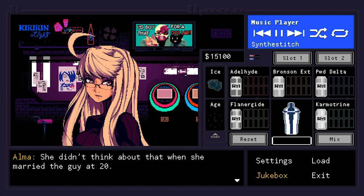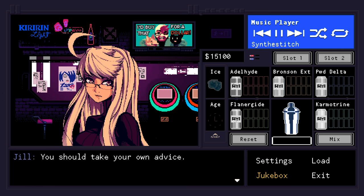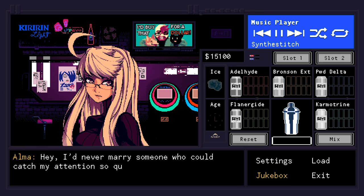Yeah, I don't know, man. Your personal happiness is important, but if it's at the cost of the child you brought into the world, I don't think so. She didn't even think about that when marrying a guy she had only known for like 3 months. You should take your own advice. Hey, I'd never marry someone who could catch my attention so quickly, okay?